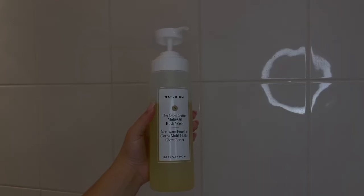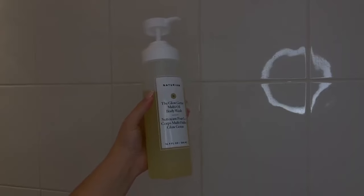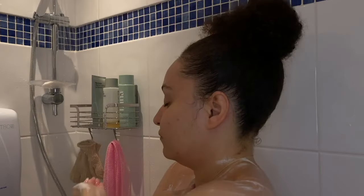Okay, so after shaving, I'm also going in with the Glow Getter Multi Oil Body Wash from Naturium, which we all love. So many of you tried this for my winter shower routine, and I just love that for you. I hope you're enjoying this product as much as me. And I'm using this straight onto my skin and massaging it all over with my hands. For best results, they recommend to leave this product on for a few minutes, so I do that before rinsing.